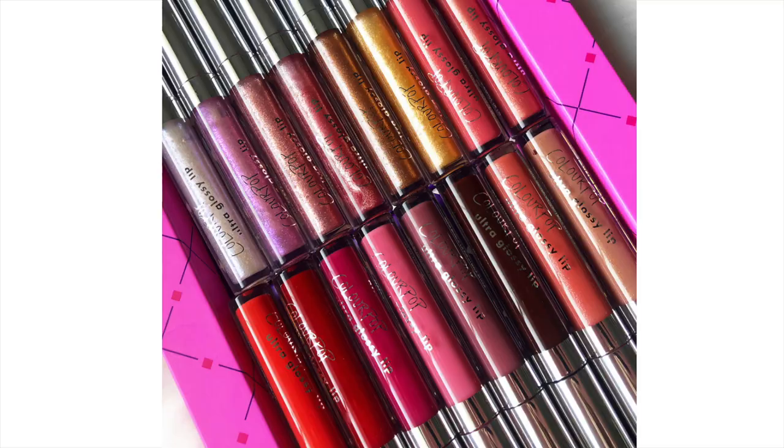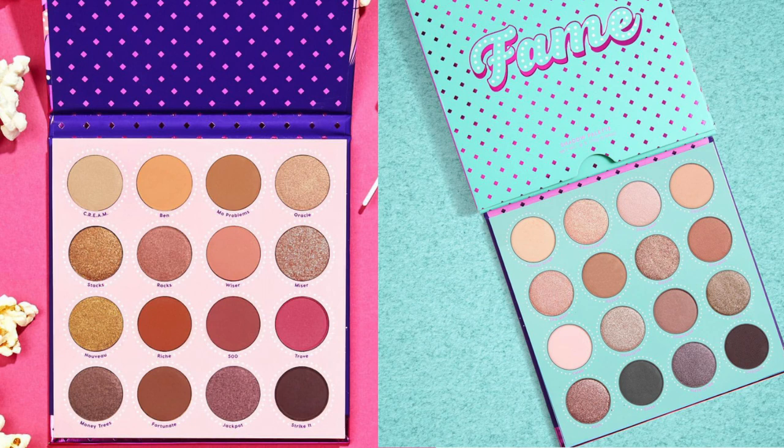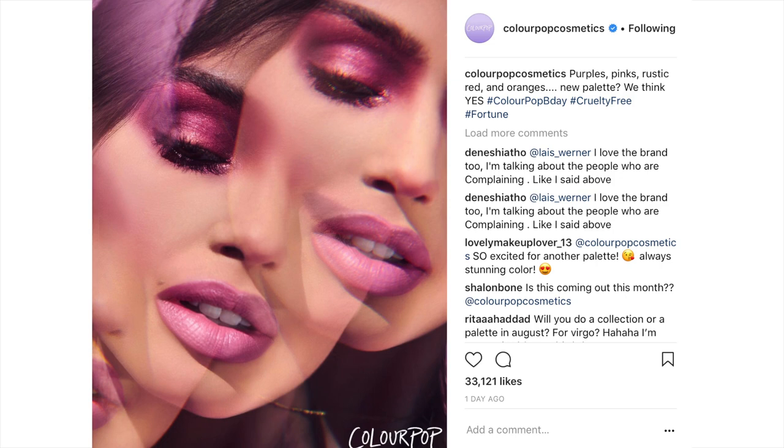All right, guys, this is a bit of an update for the Colourpop products that we just talked about. They are releasing the 16 ultra glossy lips that we discussed in detail, but they also have a new eyeshadow palette and three cheek duos that are releasing on Friday as well. Now, the eyeshadow palette looks very much like the Fame palette that they brought out on the 10th of May, which was a cooler toned palette. This is the same format, very similar packaging, but a warmer version. This palette's called Fortune, and it's got 16 shades. When they sneak peeked it, they said purples, pinks, rustic red, and oranges.